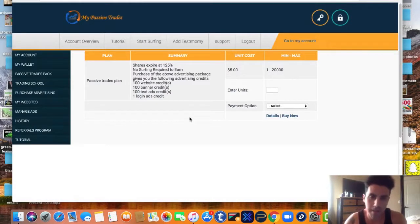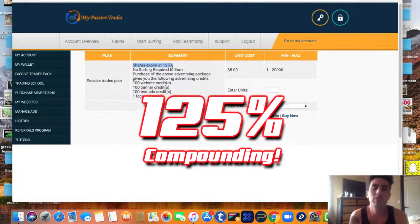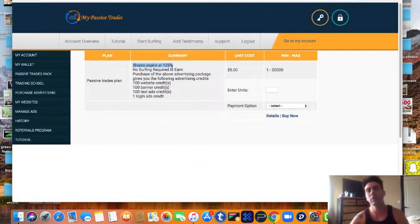Now, you will have a balance after you deposit. You see right here where it says shares expire after 125%. No surfing required to earn money. It says purchase the above advertising package gives you the following advertising credits. So remember, when you purchase this package, not only are you getting a bunch of advertising credits to send traffic to your business, but on average, it's returned with the rebate program about 1% a day, sometimes up to 1.25% a day, until 125%. So what people are doing is they're compounding these and growing the account bigger and bigger, therefore increasing their daily rebate bigger and bigger.